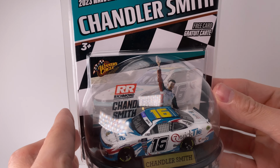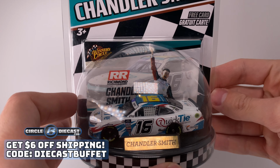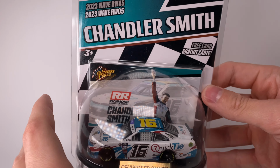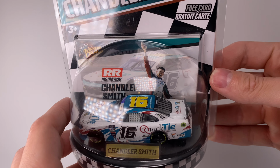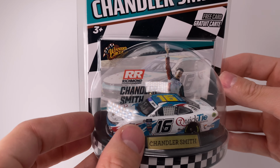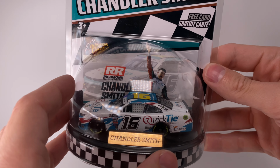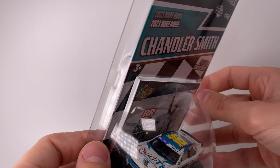Here we go, folks. A little bit of a closer look at this diecast, and what a unique color palette. You have this turquoise and brown. Turquoise and brown. Yes, I'm not kidding. This is probably one of the most unique color combinations you'll see on a NASCAR race car. And it is the Quick Tie Products Chevrolet Camaro. Of course, he won Richmond in the spring of '23. He drove for Kaulig, and at the time of this video, I have no idea what he's doing in 2025. So anyways, like I mentioned, this is an exclusive diecast.